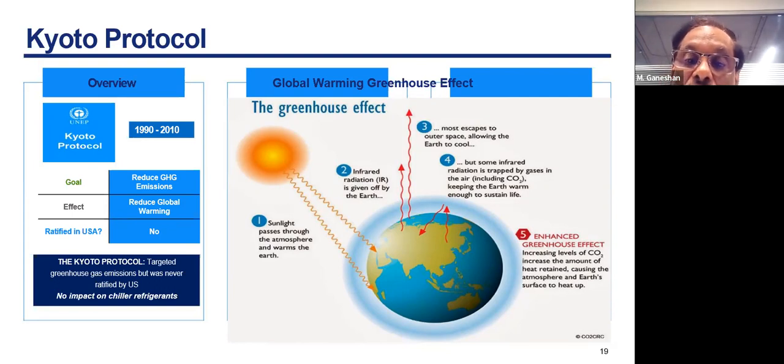This was found, and the Kyoto Protocol was trying to address this issue. But unfortunately, it did not go fully into effect, for many reasons. Basically, the developing countries did not approve it, and the cost of implementing the whole thing was as high as around 716 billion, and there was a lot of disconnect with the other countries. That's why it never took off.